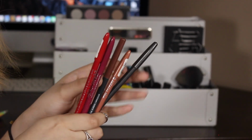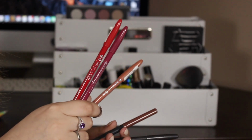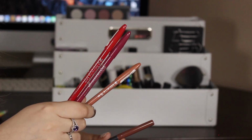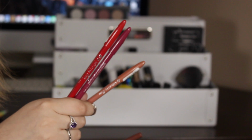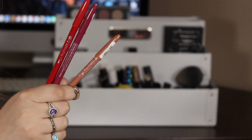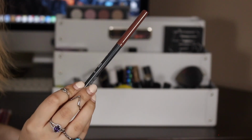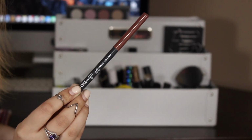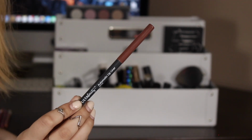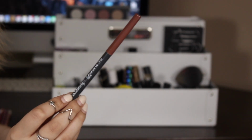I have 3 Essence lip liners. You can't even get these anymore. I think they have a new line of lip liners, but these are the old ones, and I just have a red, a berry tone, and a nude for everyday use. And this one is the Ulta Beauty Automatic Lip Liner in the shade Spice. This is a little bit more brownie, warmer, spicy type of lip liner.